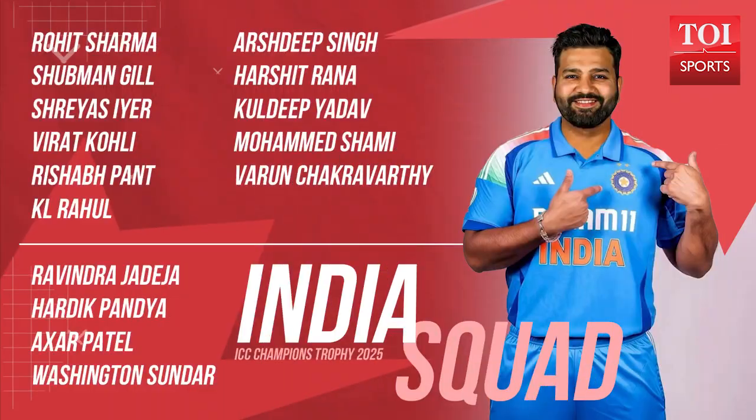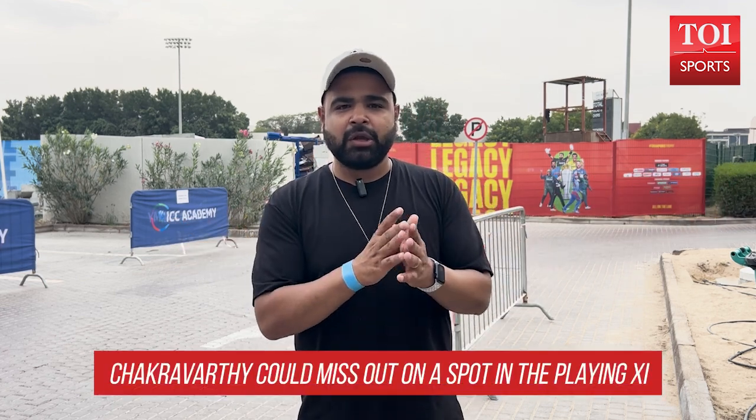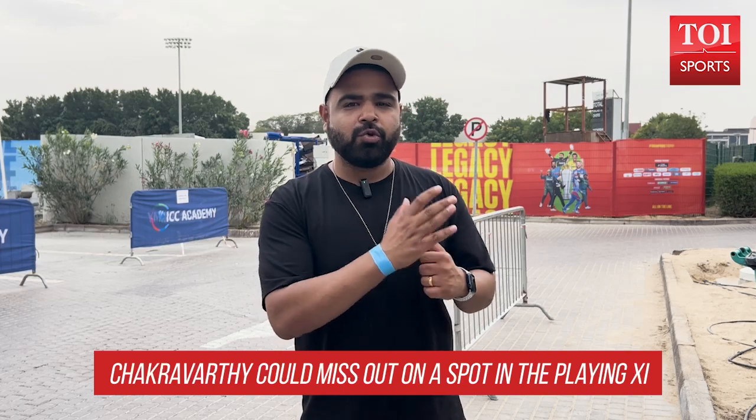The top six to me is very much clear from the nets, and I think Rohit Sharma, Shubman Gill are your two openers. Virat Kohli is going to bat at 3. You'll have Shreyas Iyer at 4. You'll have Axar at 5. You'll have KL Rahul at 6. You'll have Hardik Pandya. You'll have Ravindra Jadeja. And there was that confusion between who that mystery spinner is going to be. As far as the cues from the nets are concerned, Varun Chakravarthy could lose out on that spot to Kuldeep Yadav.